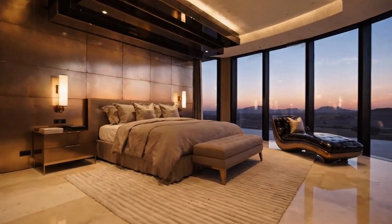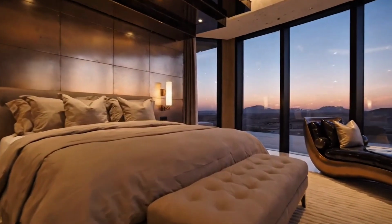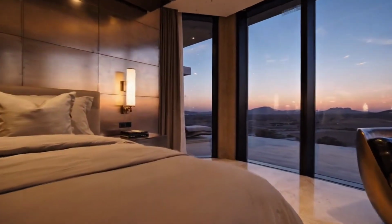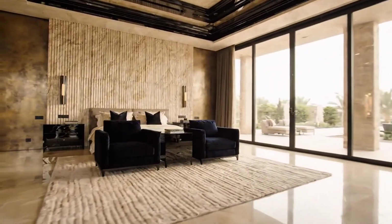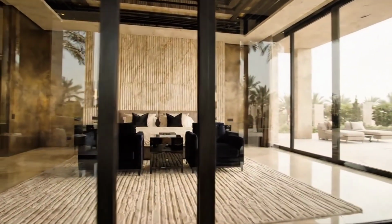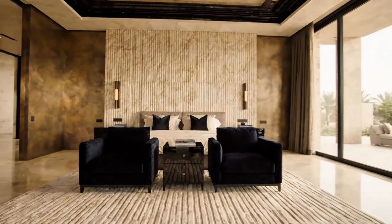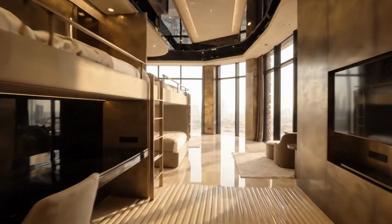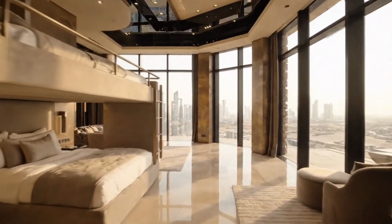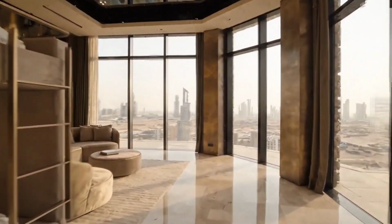This VIP guest suite is insane. It features brushed bronze walls and huge glass panels for an unbelievable experience. Your friends will never want to leave this guest bedroom. Check out the obsidian accents and flawless travertine flooring. The family bedroom suite is absolutely massive and super luxurious, complete with warm greige furniture and stunning skyline views.